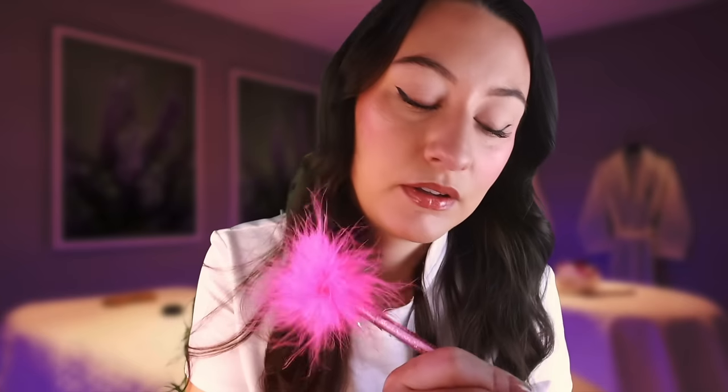And how would you describe your skin generally? Would you say that it's normal, maybe slightly on the drier side, oily, combination, sensitive? Any adjectives that come to mind that you would describe your skin with? Okay.